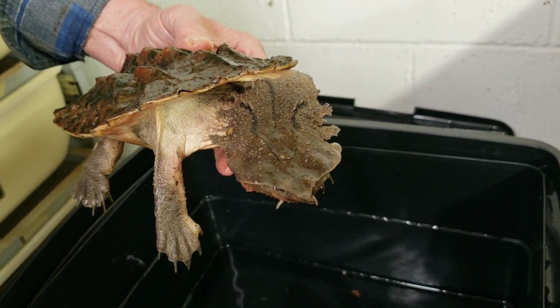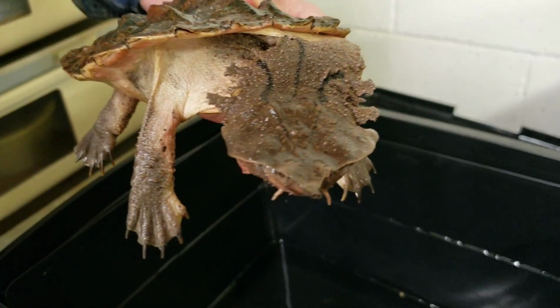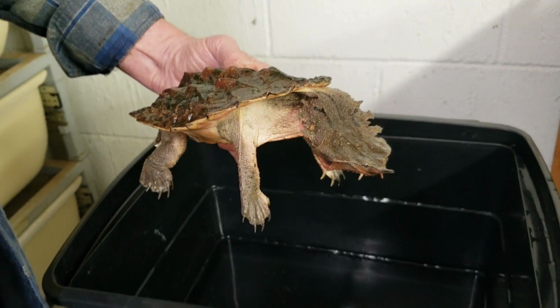Check it out, guys. It's my first time I've seen the matamata turtle over here at Bob's now. We've got to get this guy home and get it under some heat. But just giving you a close-up of it, let's go home and get it inside the tank.